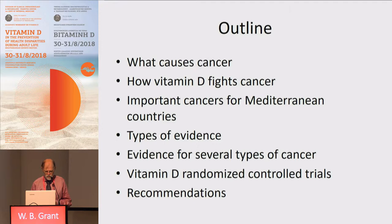So here's the outline for this presentation. First, what causes cancer? Second, a little bit about the mechanisms whereby vitamin D fights cancer. A list of the important cancers for Mediterranean countries. The types of evidence that are used. The evidence that exists for several types of cancer. Some of the results from randomized controlled trials, and finally, recommendations.